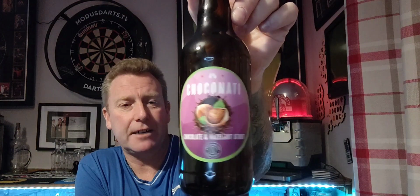It's got all the flavours in there. Chocolate, hazelnut, a nice roasty, almost coffee sort of bit in the background. It's a decent drop from Stonehouse. So yeah, Stonehouse Brewery's Coconati chocolate and hazelnut stout. First brew from Dave as well. It's not bad. It really isn't bad. The flavours are there. So if the flavours are there, you can almost forgive the body.